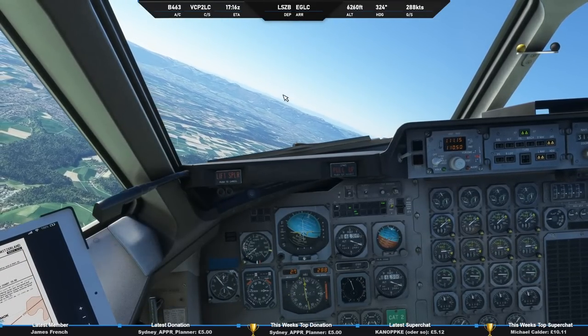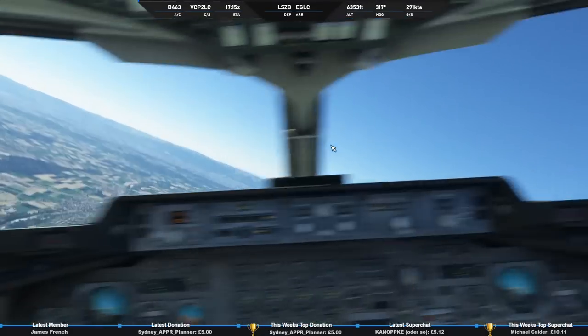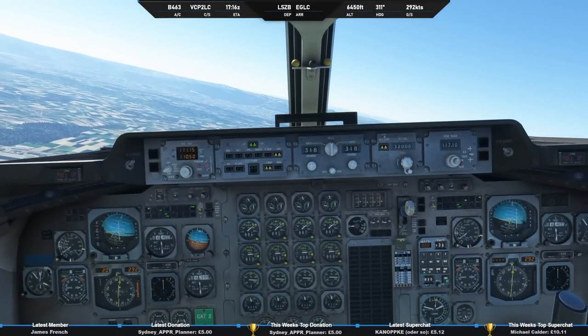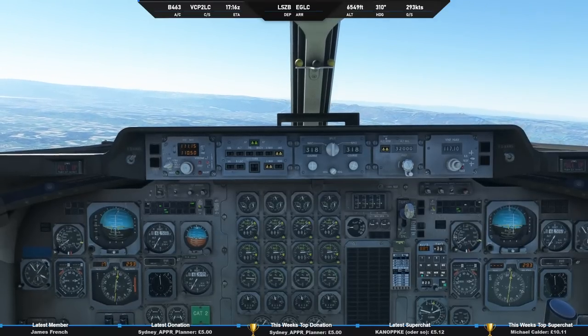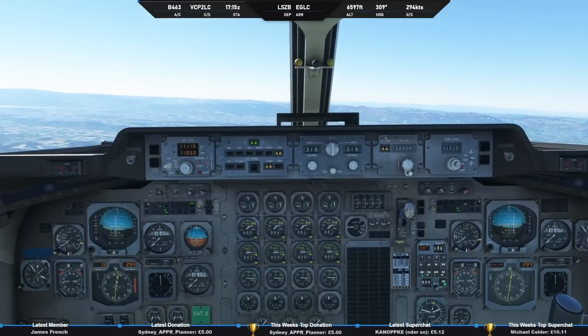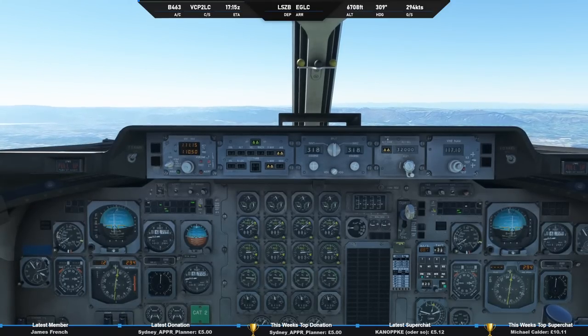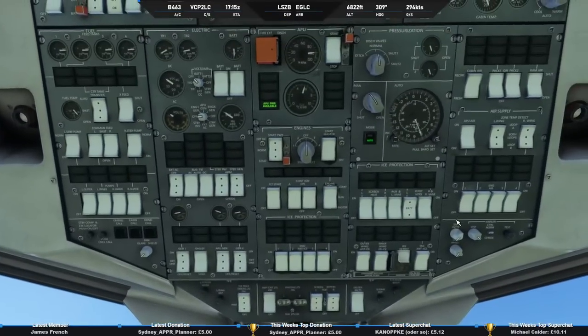I'll turn the sim down slightly and then we can do the after takeoff checklist there. That was a busy departure. I nearly became a cropper. Right, after takeoff checklist. So, done the initial climb before takeoff, after takeoff. So brakes are holding that, flaps are up, gear's up, autopilot's engaged, engine 1, 2, 4 air on.